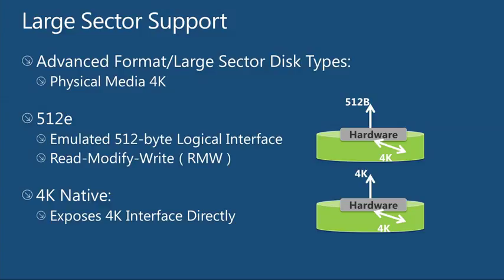The second type of disk that's coming out, and this we're just starting to see, is a 4K native disk. This is a disk which, if you try and talk to it using 512 byte sectors, is just not going to work. You have to be able to talk using 4K sectors.